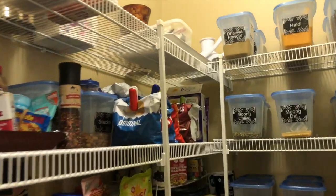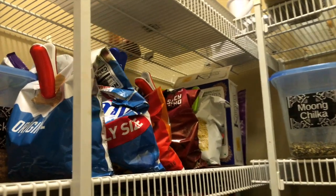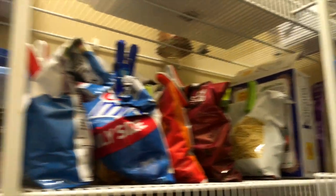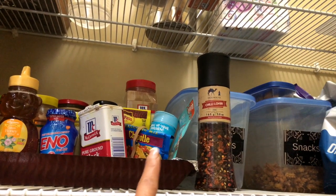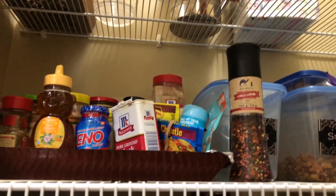The next shelf has a few snacks which we usually don't have, but of course now kids are at home and they want something non-healthy. So I have some chips, some Chex Mix, some Indian snacks. And in here I have some spices, so black pepper, honey. These are the spices I use whenever I make Mexican food, it's for that.